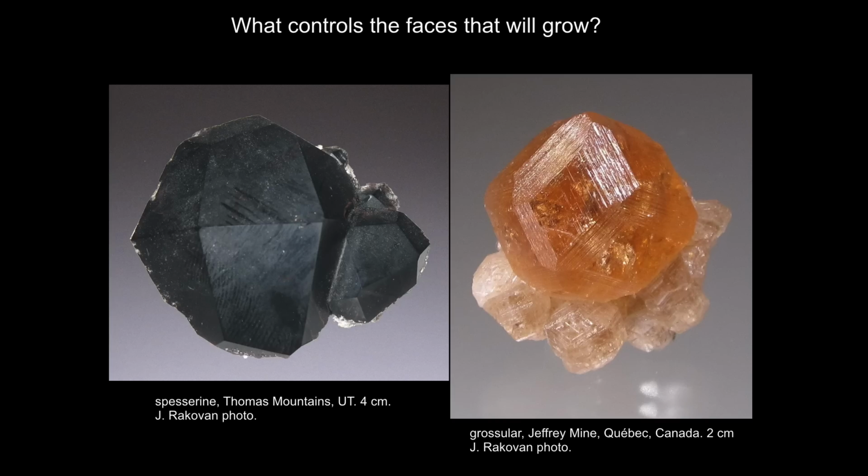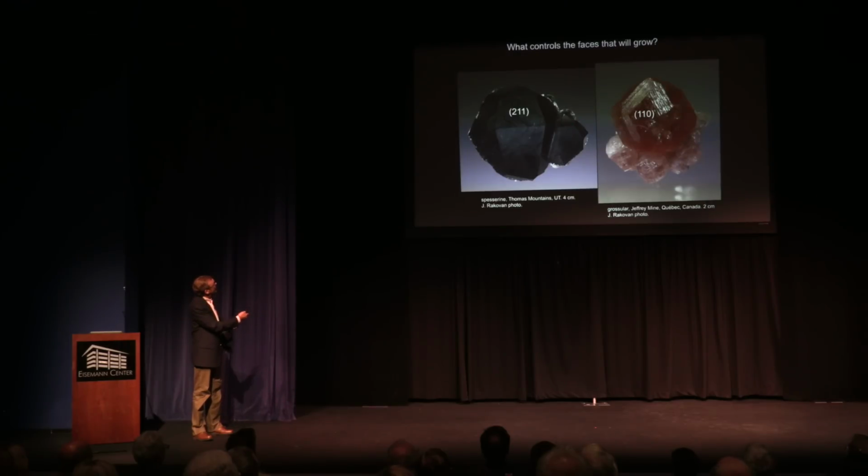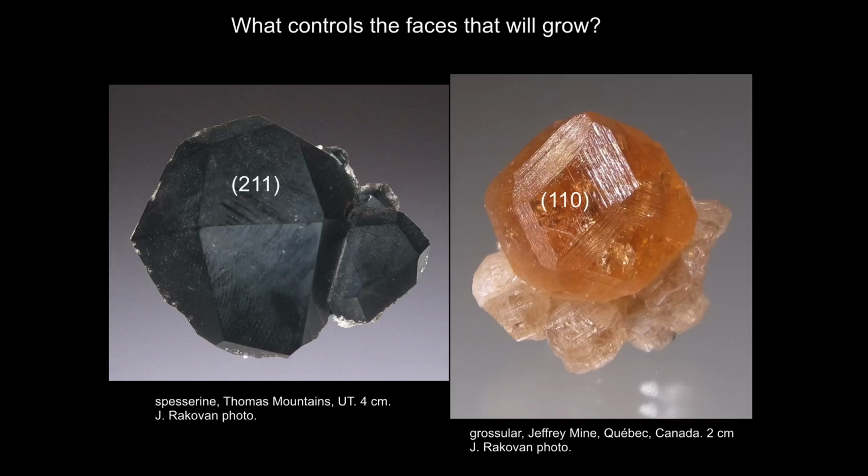Another aspect is, if we compare these two garnets, this one is bound by the trapezohedral surface, this one is bound by the dodecahedral surface. Why do crystals form different shapes? For those of you who are calcite crystal collectors, you know that there are literally thousands of different shapes and forms that we see in nature. What controls those differences? Why do we have those?